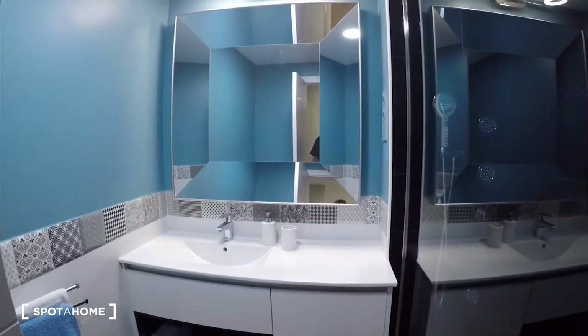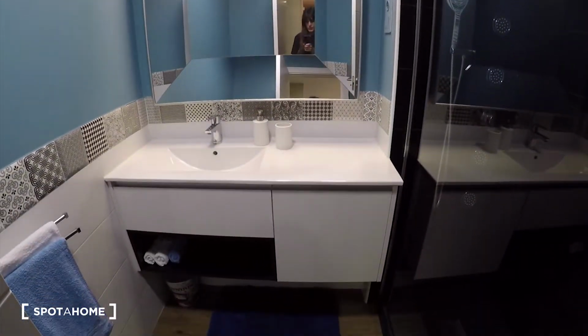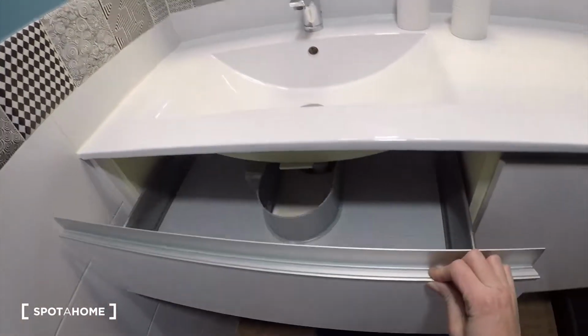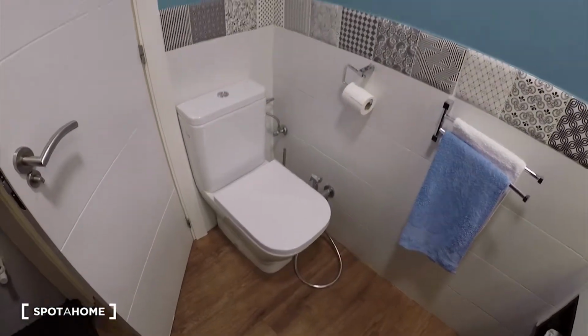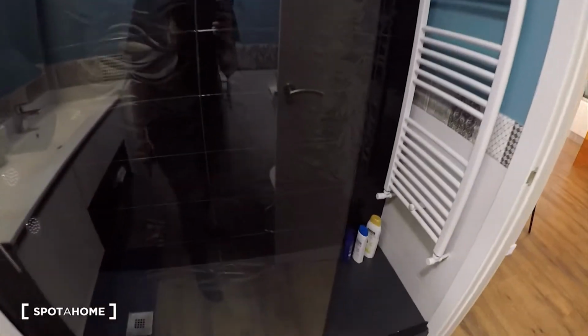Here we have, so look at this beautiful mirror. We have the sink here with a space for your stuff. On this side we have the toilet. And here we have the shower. There is a towel dryer over there. And look at the shower.